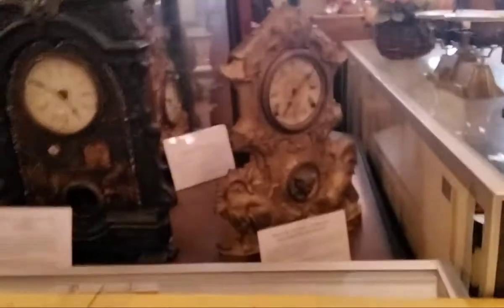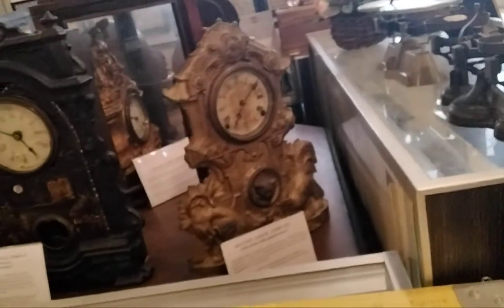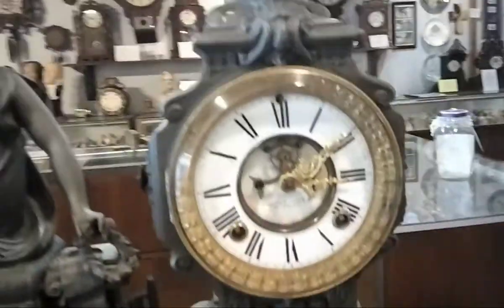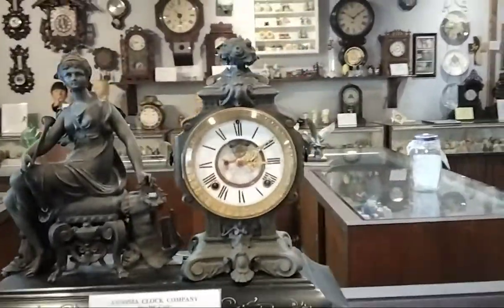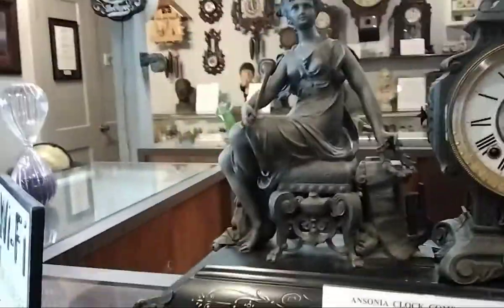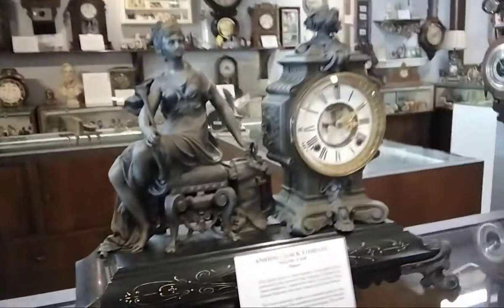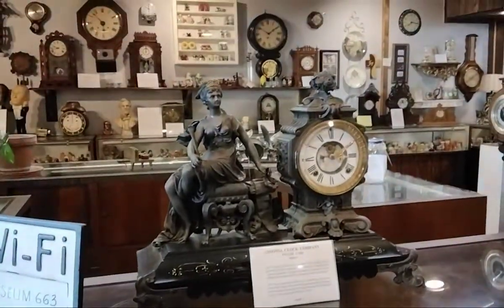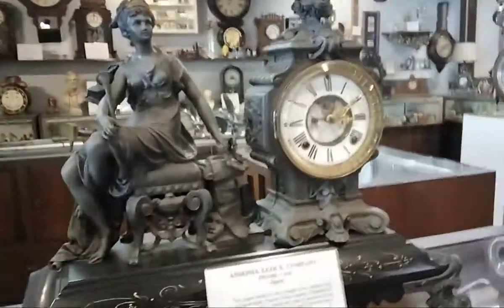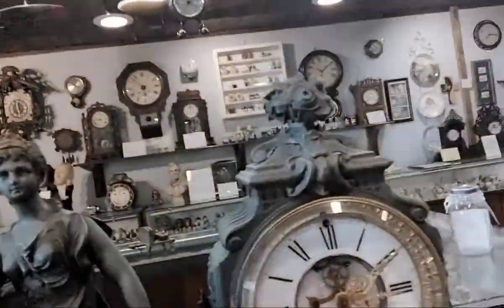What's that? Well, about the inner frame compression. It's not good. And there's this one. Open escapement. Go ahead and back up a little bit and show the whole clock. So this is an Ansonia Clock Company figure case. I'll zoom in on the open movement.